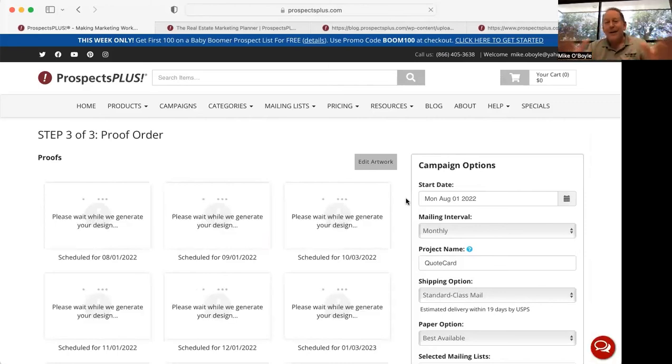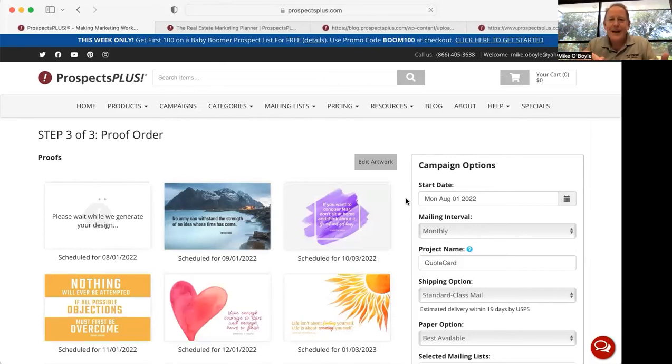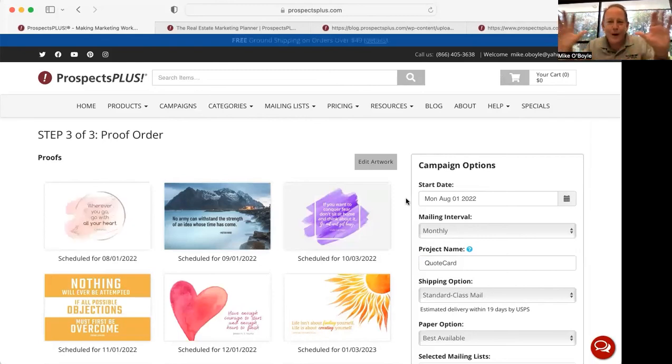Now, check this out. These aren't contracts. You can cancel anytime, unlike my gym membership. I know I haven't been going, but you can cancel these anytime. You can modify the back of the card anytime you want to. You're not locked into anything, and you don't pay a penny until each day the postcards are printed and mailed. These are not prepay. It's pay as you go. You can cancel at any time. There's no contracts. You're not locked into anything.